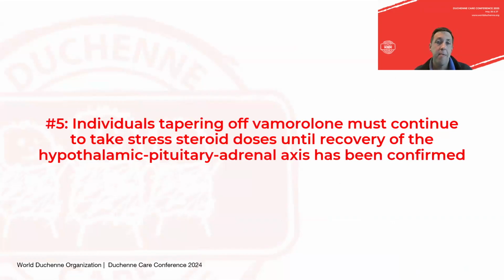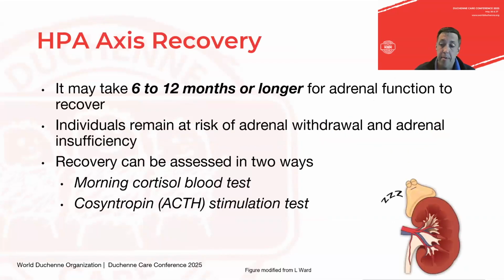Critical concept number 5: individuals tapering off vamorolone must continue to take stress steroid doses until recovery of the HPA axis has been confirmed. It can take a long time, 6 to 12 months or even longer, for that adrenal function to fully recover. During that period, individuals remain at risk of adrenal withdrawal and adrenal insufficiency, so they must continue their stress doses.